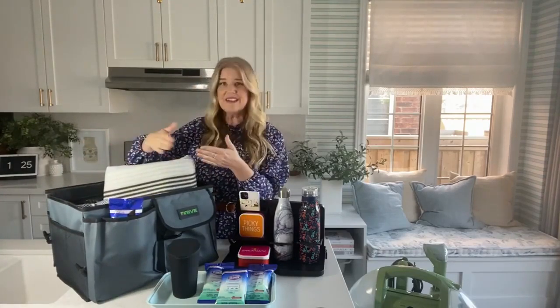And if it's something more delicate, you're worried about sliding around in the car, a lot of these come with straps, so you can actually anchor them to the inside of your trunk so they're not going to be moving all over the place. And if you take everything out, it folds completely flat, so that it's not taking up any space when you're not using it. It's just a really practical way to keep you organized.